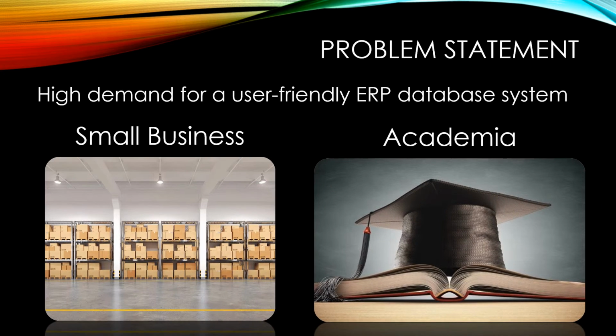There is a high demand for user-friendly ERP database systems. While there are many powerful ERP systems in existence, there is a need for a small-scale, low-cost approach to production planning. Smaller businesses, such as family-owned shops, can use our product as a low-cost planning system. Additionally, our small business software package is a valuable teaching tool for universities. Our engine will be applicable in both industrial engineering and business departments.